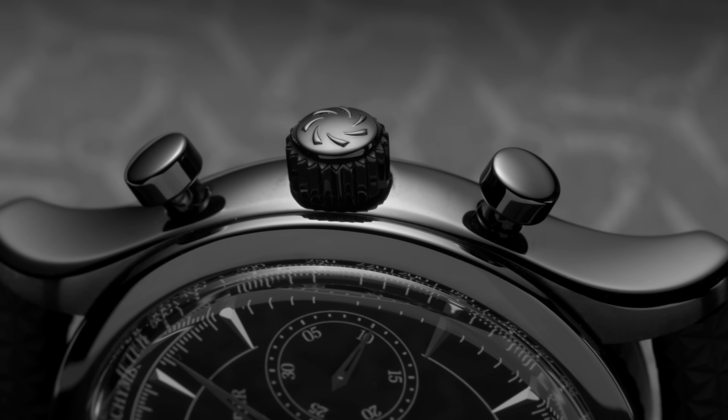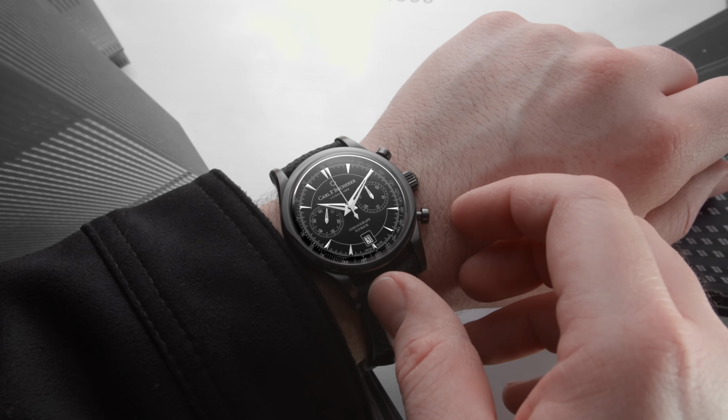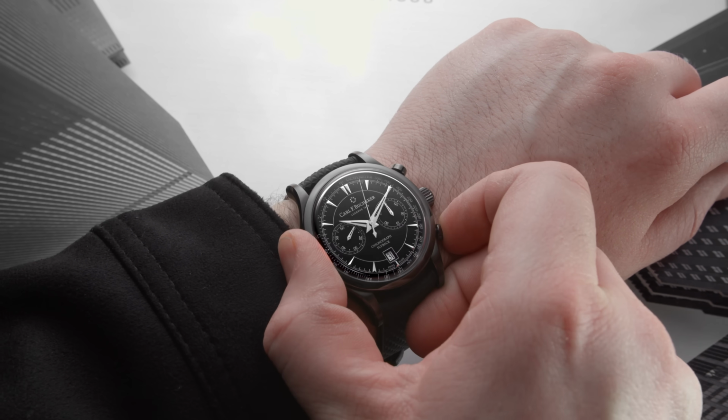How do you operate a flyback chronograph, and why is it different from a normal chronograph? Well, you can actually reset the flyback quicker. You start the chrono with the pusher at 2 o'clock and start timing. Once you want to stop timing the first person or object or whatever it is you're timing, you press the pusher at 4 o'clock.